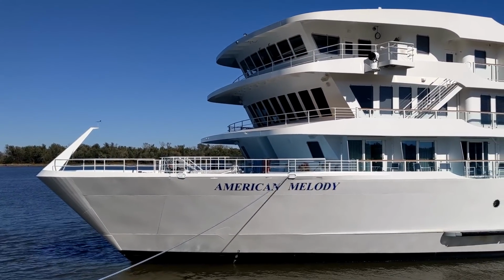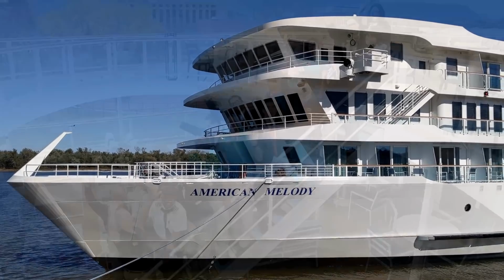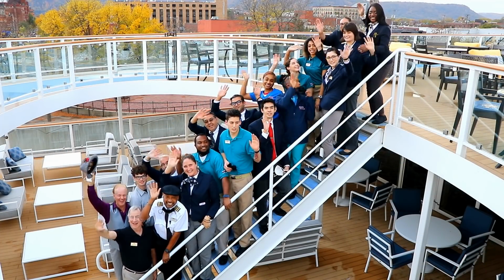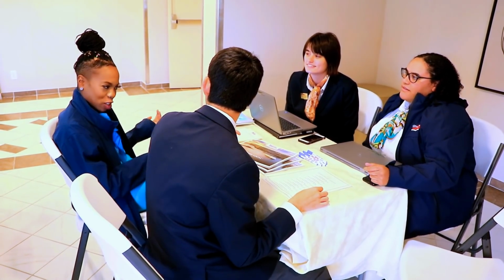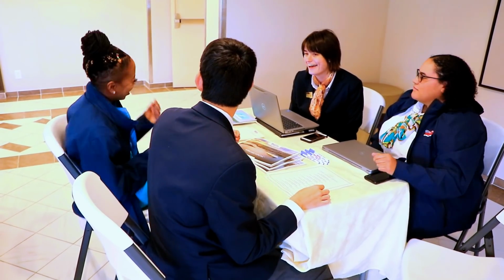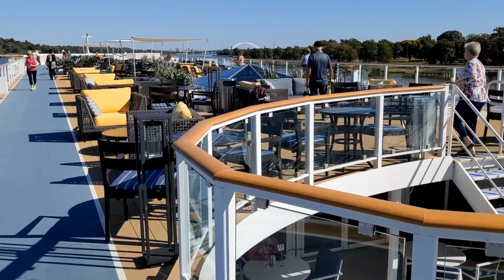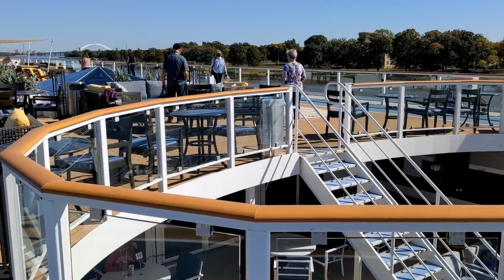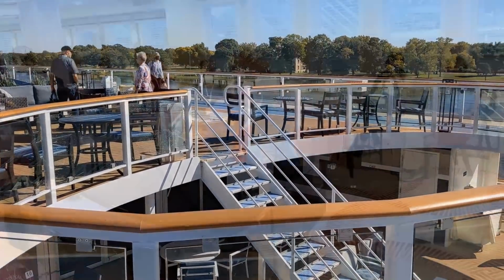Life on board American Melody was very relaxed. The crew seemed really happy and had a great attitude. Even when there wasn't a camera around, I saw smiles and could tell that they liked their jobs. And I liked my fellow passengers, too. I had some nice conversations with people I met during the week.